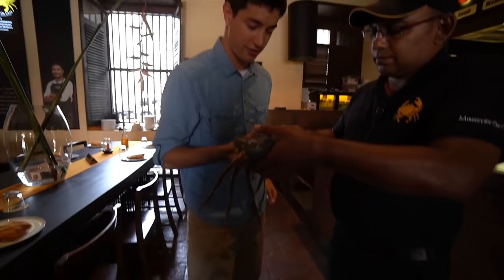Things are definitely starting to pick up in the kitchen here. They're cooking all kinds of different crabs. Our black pepper crab is in one of those woks back there. It smells absolutely incredible, and these chefs are doing an incredible job too.